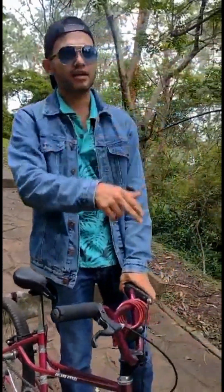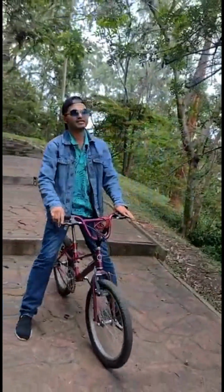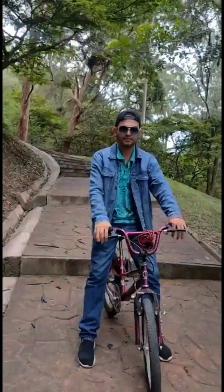We're gonna go down the hill on this bike. Don't try this at home, please. It's a little bit dangerous, but we're gonna do it anyway. All right.